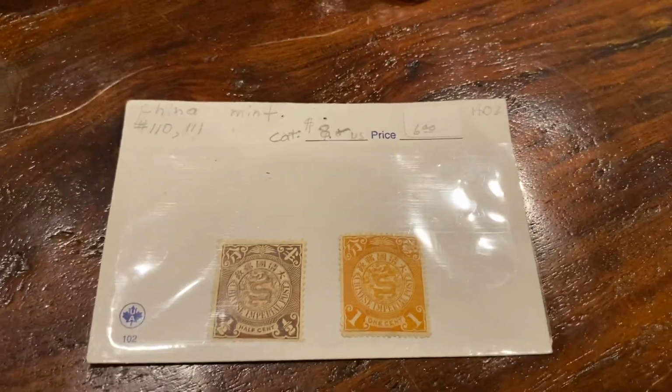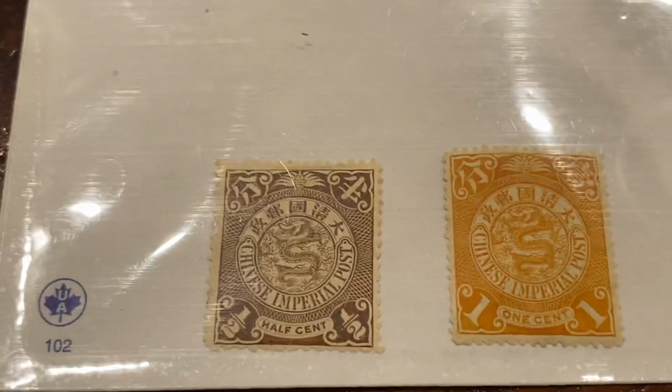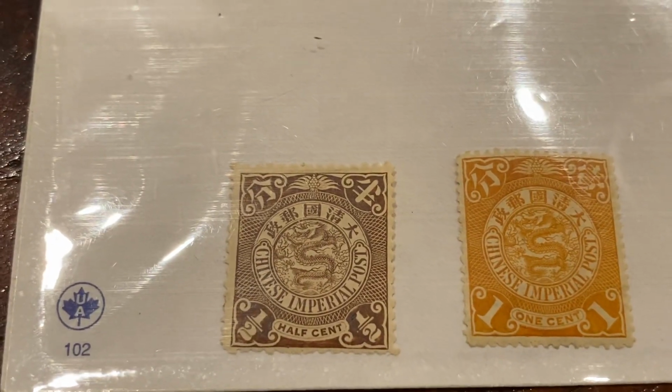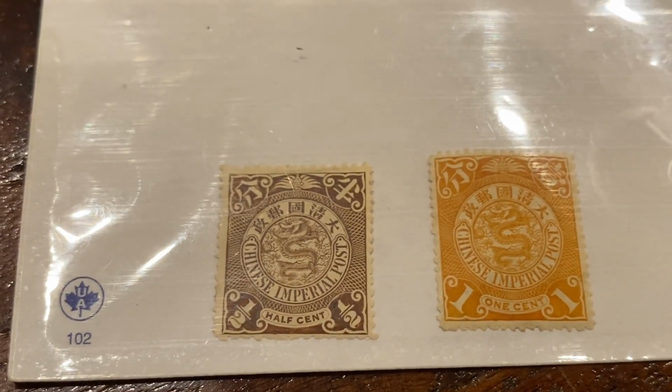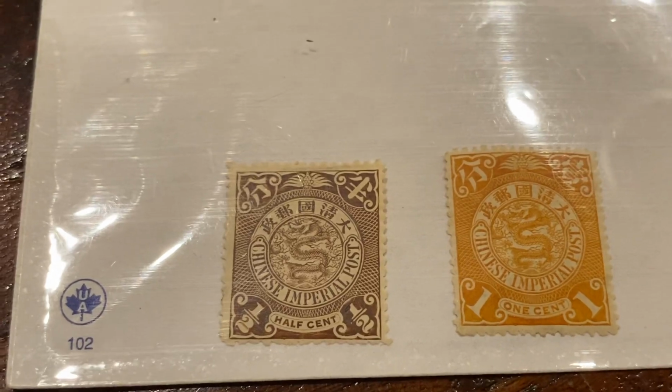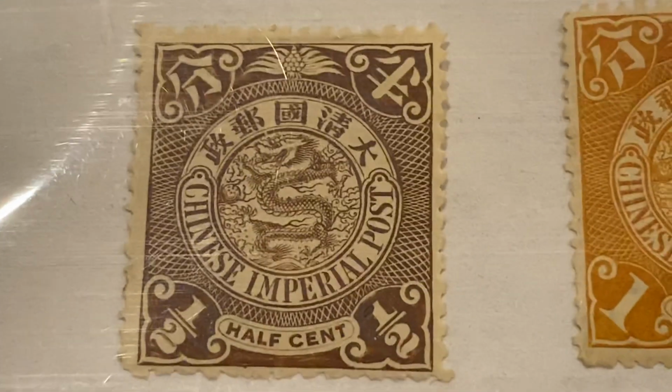Actually, it was in a binder, I believe. So $6, mint Imperial Chinese stamps of the Qing Dynasty. So it's probably like 1896 or 97. You got your half cent and you got your 1 cent. I love these coiled dragon designs.